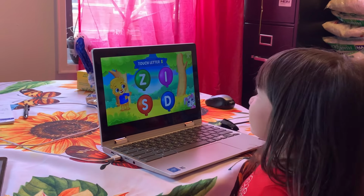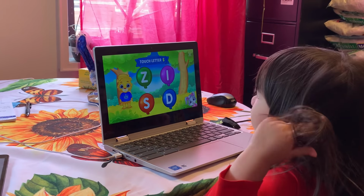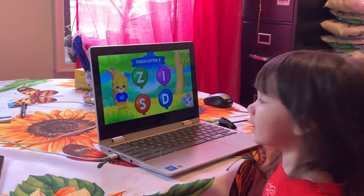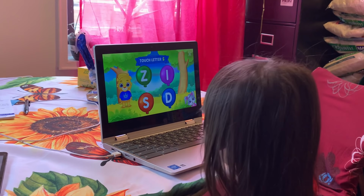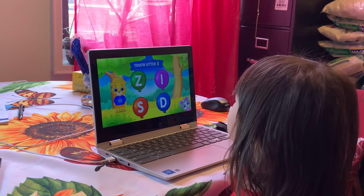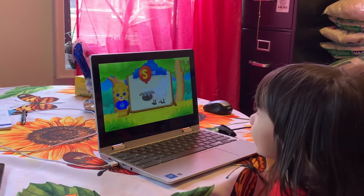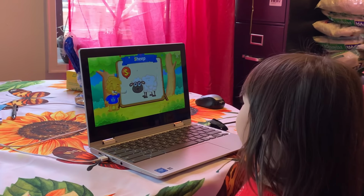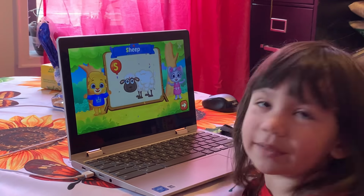Touch letter S. Go ahead, touch the letter S. It's red. Yes, it is the color red. But that's not red, it's red. Yeah, touch it. Blue and purple. Touch letter S. Good job. S is for sheep. Yay.